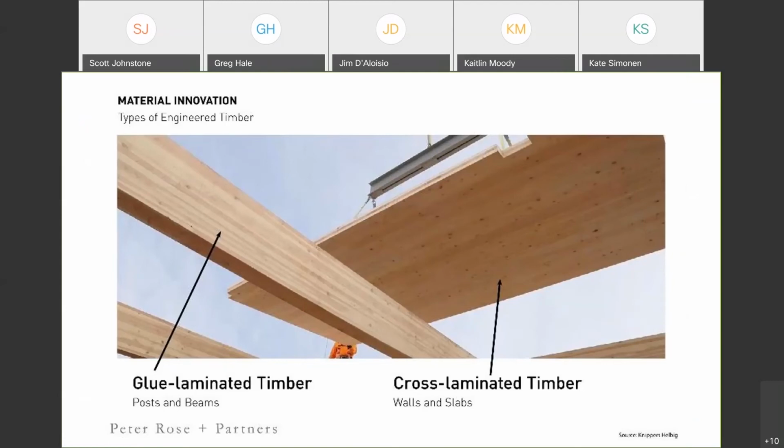For about 10 years, 11 years, my office and I, and partly also as an academic, have been working in the realm of timber, engineered timber, mass timber.